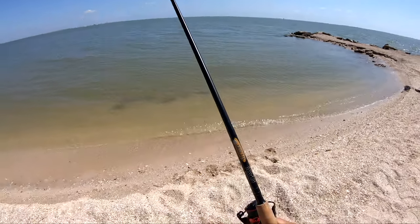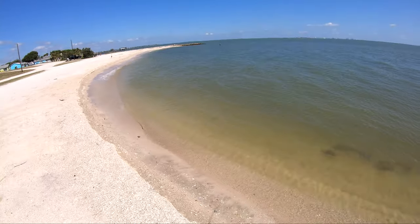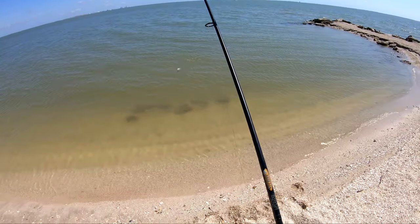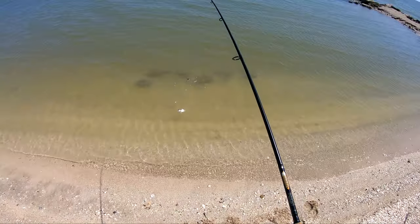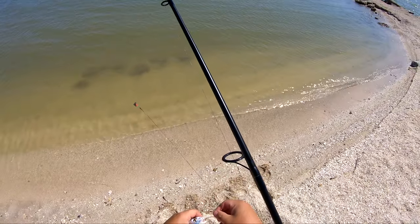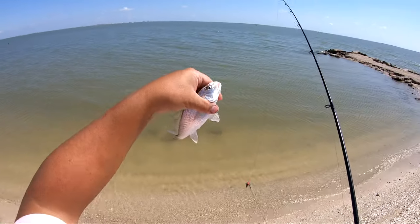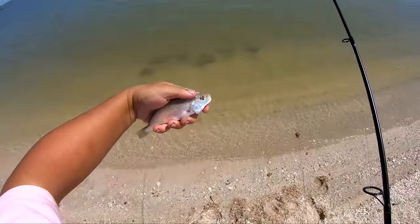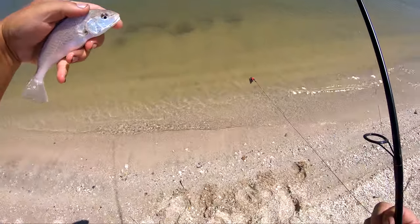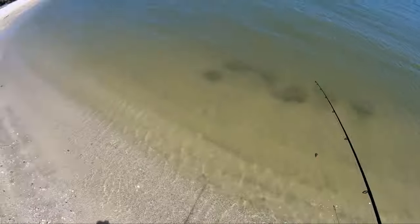Man, as soon as it touched the bottom, he was on it. That's a little bitty one again though. This one might be a croaker. Yep, we got a croaker again this time. That's awesome, we're catching some different species. We're on two different species so far. Another little small croaker. Pretty little thing. All right, little buddy. Thank you.